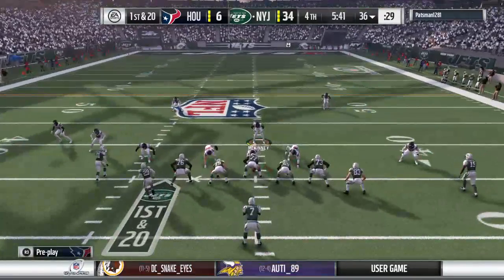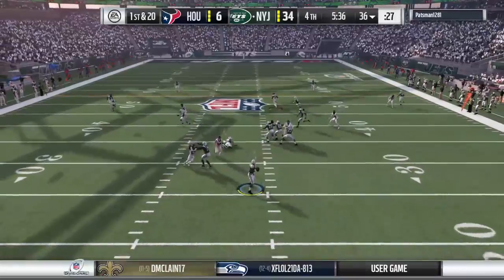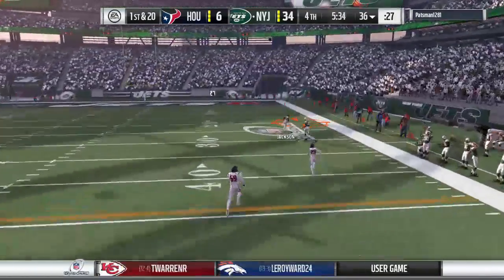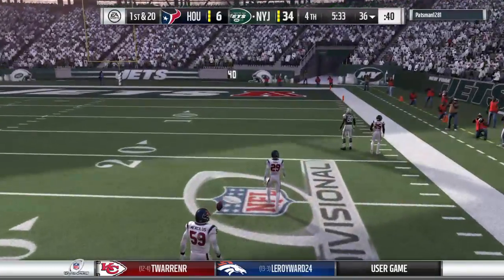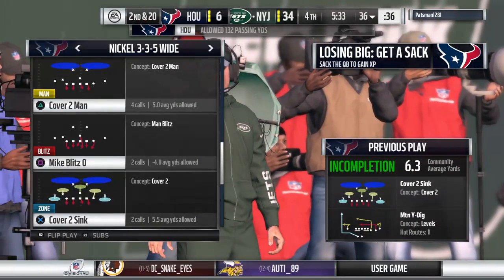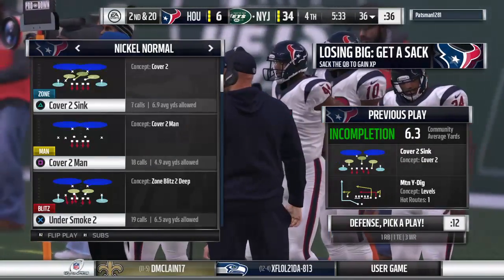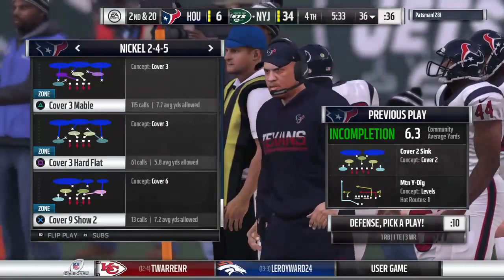Let's go. 190. Brissett looking deep downfield. That's going to be knocked away and incomplete. And you just know when that play call came in, their eyes lit up because anytime you get a chance to take a big shot downfield, that's a lot of fun, and they missed an opportunity.